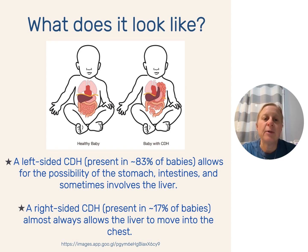So let's talk about what this is. When you think about the left side, looking at the left side of the baby, that is the most common place for CDH to be. I think we can think that we already have a sphincter there, and so the diaphragm maybe just hasn't closed tight enough, and it creates this hole or an opening.